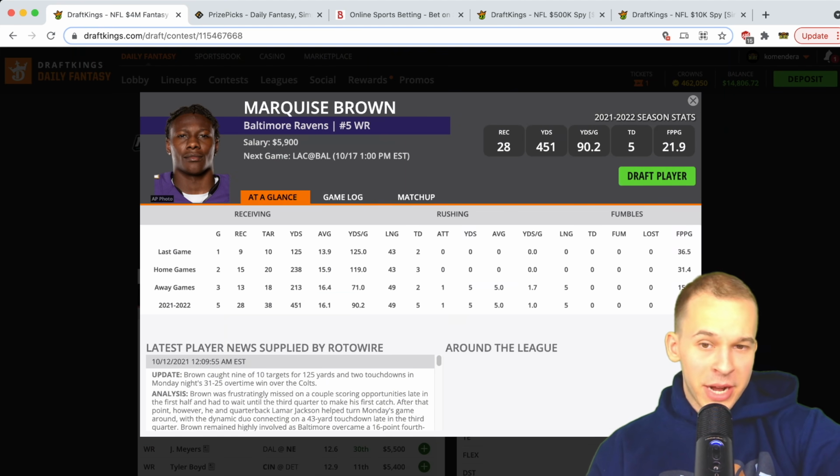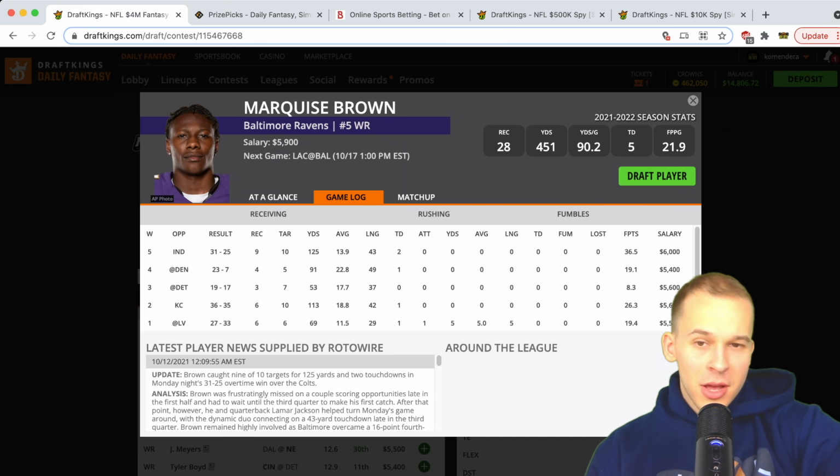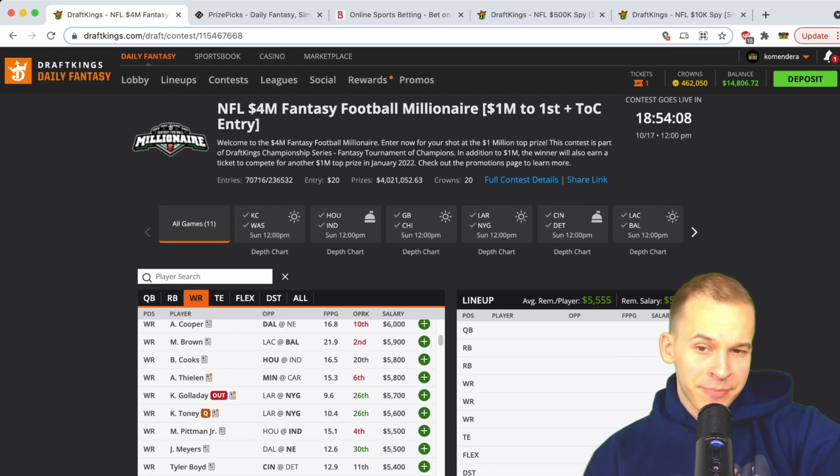Hollywood Brown at 5.9K does seem a little bit too cheap. The upside is enormous on him. The floor maybe a little bit lower than a guy like Keenan Allen on the opposite side of this game, but yeah, this is a game you could definitely stack up some pretty underpriced guys in my opinion.